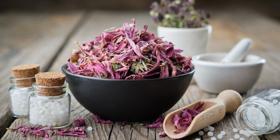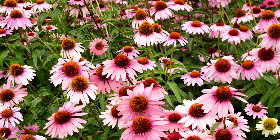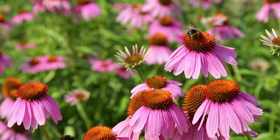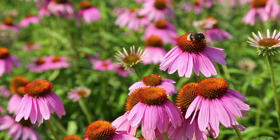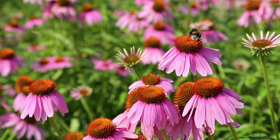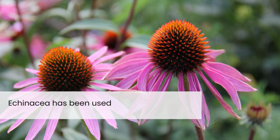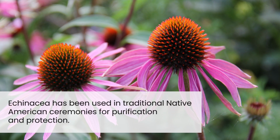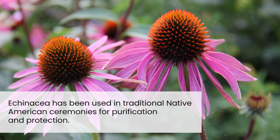Beyond its medicinal uses, Echinacea has played a role in various cultural practices. For example, the purple coneflower is a popular choice in gardens due to its striking appearance and ability to attract pollinators like bees and butterflies. Additionally, Echinacea has been used in traditional Native American ceremonies for purification and protection.